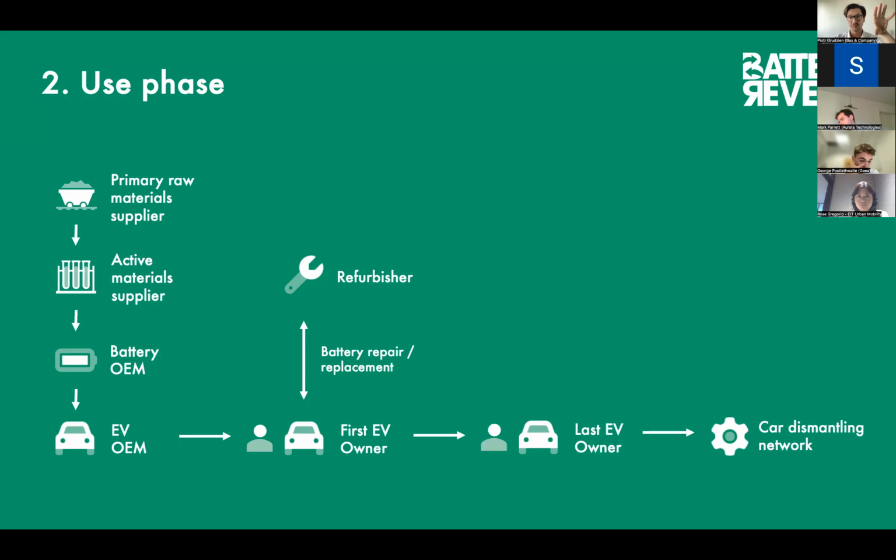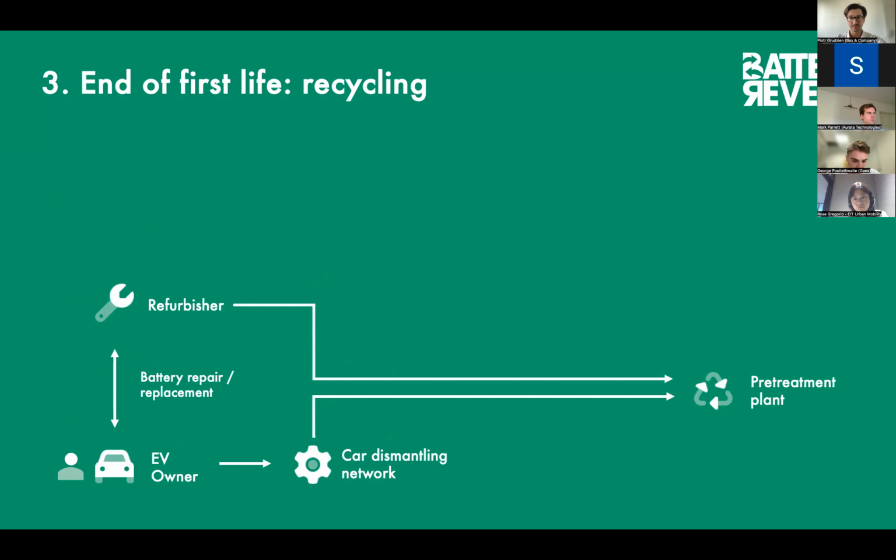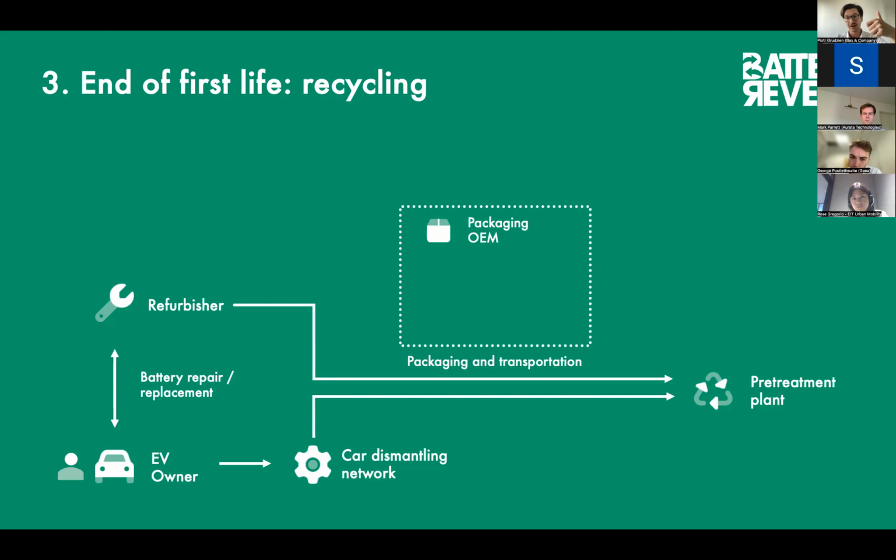And let's keep several of these stakeholders still on the slide, because now we can explain what happens when the battery is assessed and it has to be recycled. So from both refurbisher and the car dismantling network, the battery can be sent to a pretreatment plant. In this process, there are several stakeholders involved. First, a packaging OEM has to develop proper packaging for a specific type of battery. There are different packaging types for new batteries, for used batteries, or not critically damaged batteries, and also the packaging for so-called red batteries, which is the most critically damaged battery, which needs all these huge steel boxes to be transported.